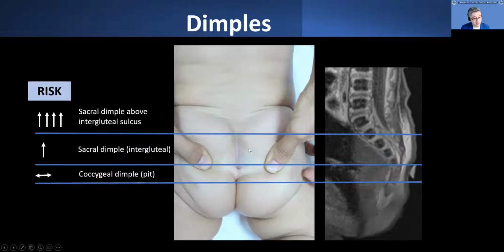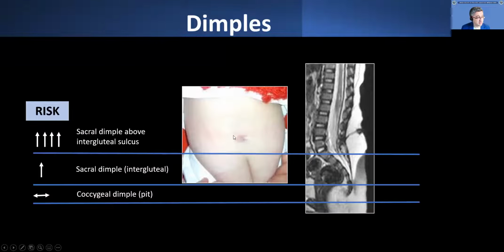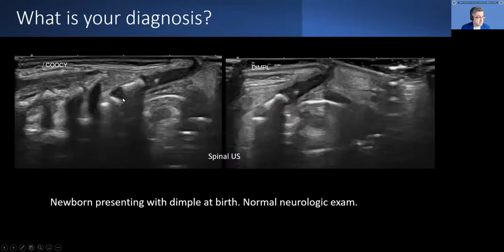If it's a sacral dimple, at the level of the sacrum, then the risk is increasing, but not as high as the highly located dimples above the intergluteal sulcus. And here is an example. This is a high dimple associated with a skin lesion. It's in the midline, but it's very high. If you look at the level, it is way above the level of S2, and it's connected with a real dorsal dermal sinus. And this patient had some tethered cord symptoms.